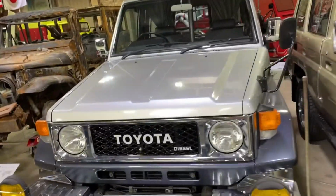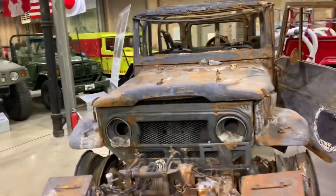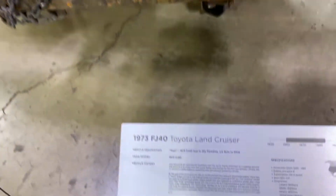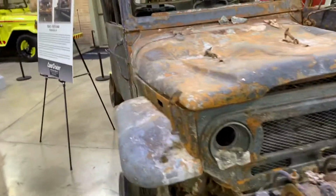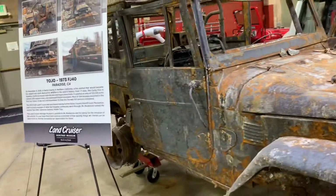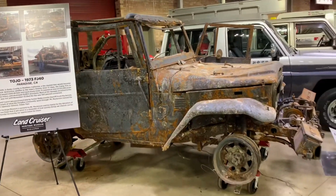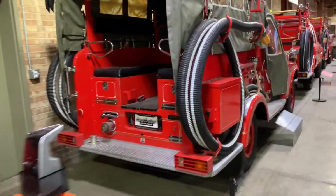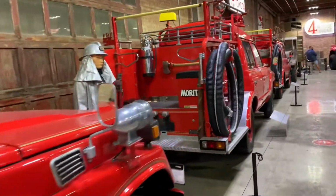Wow. Yep, and then there's this. Yeah, this was lost in California fires of 2018. Wow. Well, somehow still has its characteristic shape. And now it lives here forever. And now we have a fleet of fire trucks, fire vehicles of all sorts.